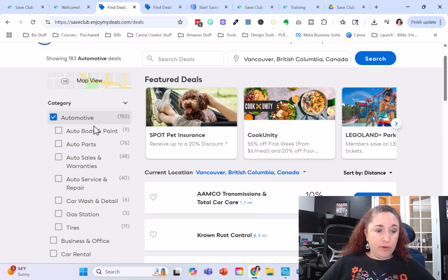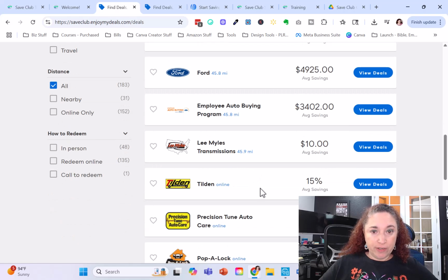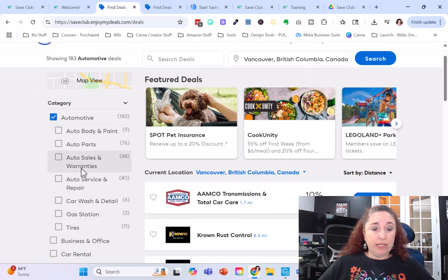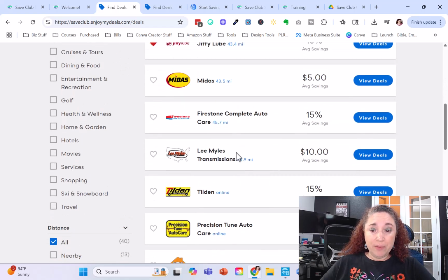Let's just say automotive, and then it will break it down and filter it down for you so you don't have thousands, right? And then you could break it down even further. Maybe you're just looking for auto repair or car wash and so on. And you can see all the different deals that come up here.